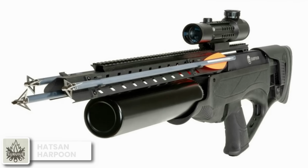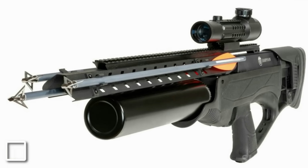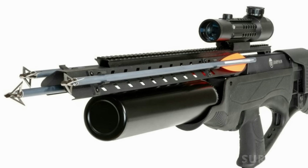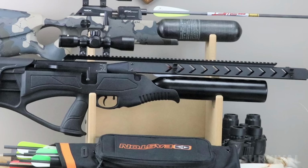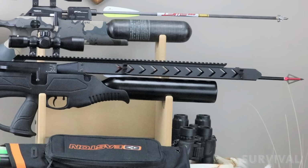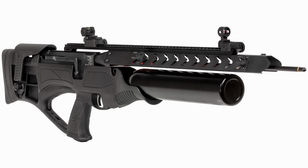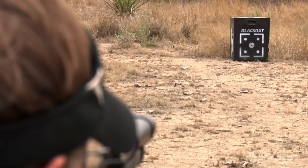For years, the airgun companies have all claimed to manufacture the most powerful arrow rifle, and in fairness, this has been open to debate as they were close in performance. However, the Hatsan Harpoon put that argument to rest as it's clearly the most powerful. Made specifically for use with commercial crossbow bolts, the Harpoon can send the 20-inch arrow downrange at 600 feet per second and produce 325 foot-pounds of energy.